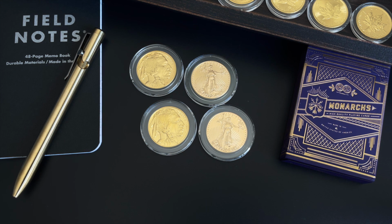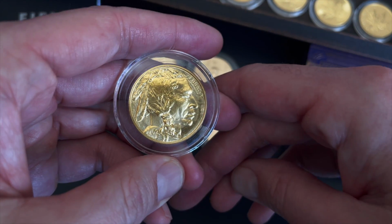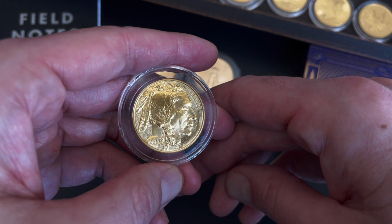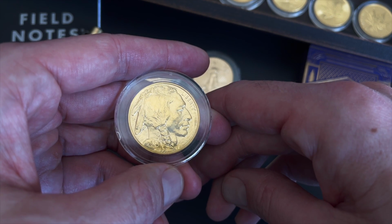So if you buy a gold buffalo at 11% premium, you'll pay about $1,944 today. Again, that's based on a $1,750 spot price, give or take. But if you sell that, you might not get much more than spot price back. Depending on the buyer, maybe you'll get 1%, maybe 2% over. So you could see a loss of 10% if you turned around and sold that coin back to a local shop in a quick sale. That's just something to consider.